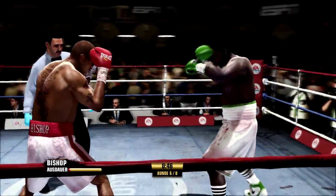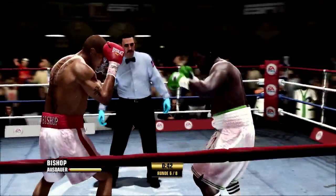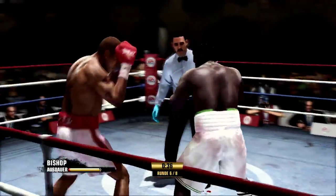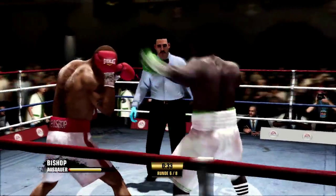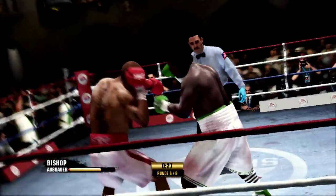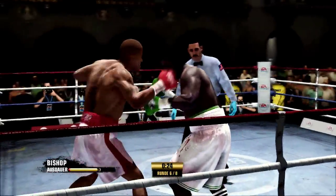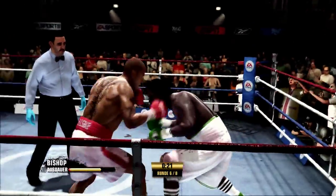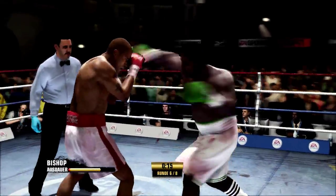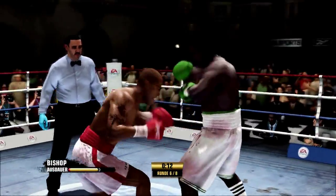Johnson's left landing well. Good two-punch combo by Johnson. Johnson's damaged by that shot upstairs. And there's the left hand working well for him again. He got all into that one. That was a solid uppercut.